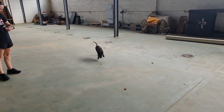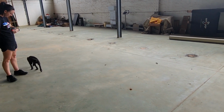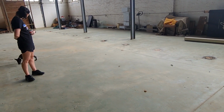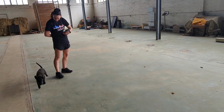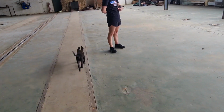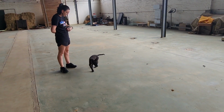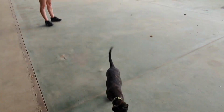So the next step from here will be to go to the grass, because here he can use his eyes a lot. So once we're on the grass, he can't use his eyes, he has to use his nose the whole time. But we just give him some progression in it. So he's really searching nicely for such a young puppy.